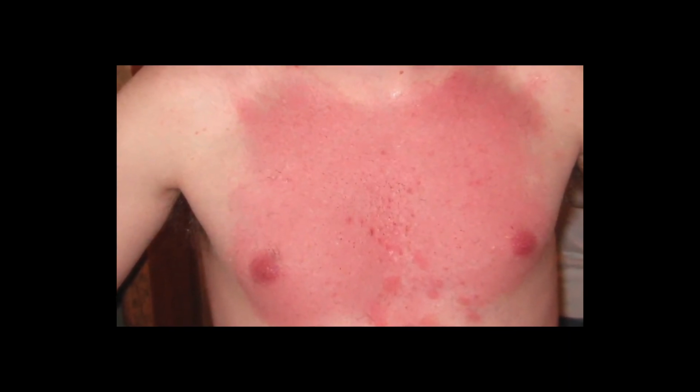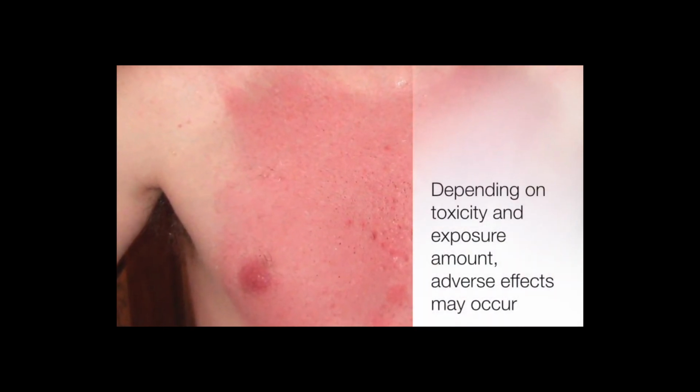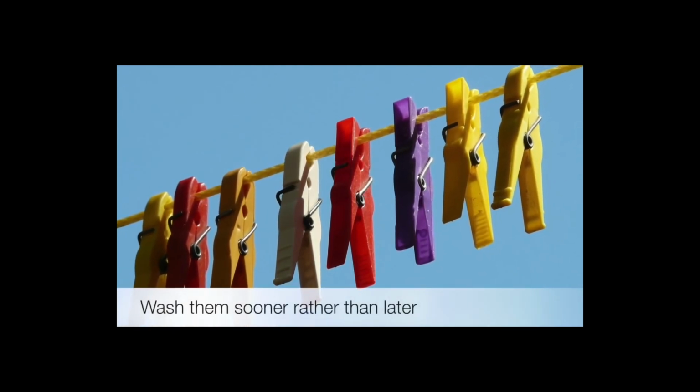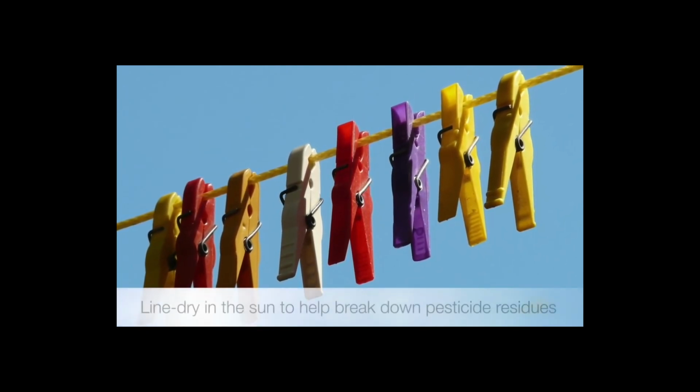Why is it important to remove pesticides from clothes? Pesticide products can rub off of the clothes and onto your skin. This exposure could continue as long as the clothing is being worn. In some cases, that's 10 to 14 hours. This contact can be minimized through proper washing and drying of work clothes after each and every pesticide application.